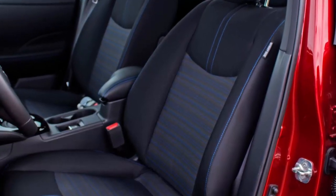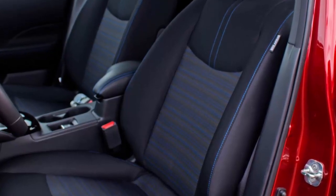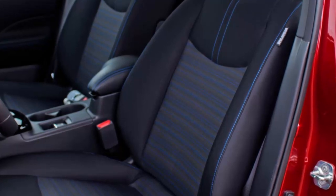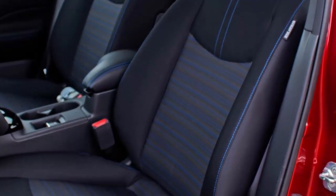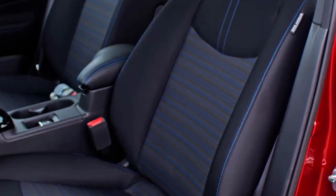So there you have it. The 2018 Nissan Leaf may not revolutionize the electric car segment, but it is a much more evolved machine in every way. At the moment, it's the EV that offers the most range for less than $40,000. No wonder it's the best-selling electric car in the world.